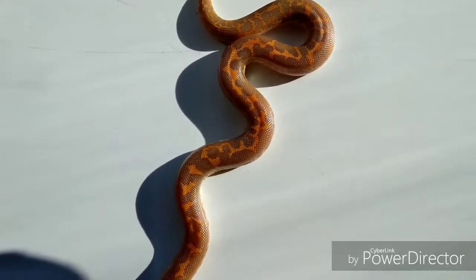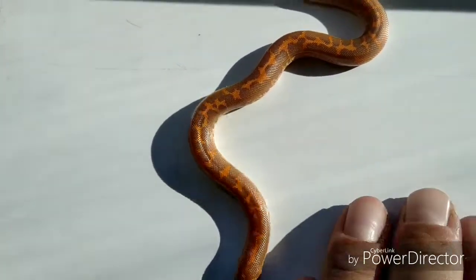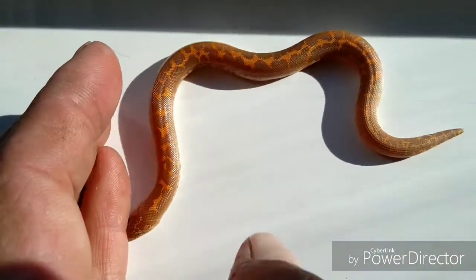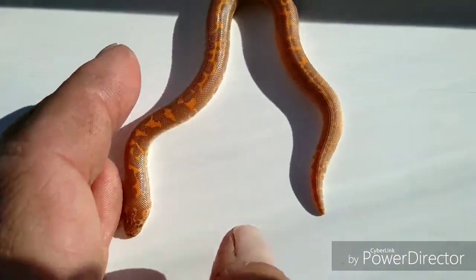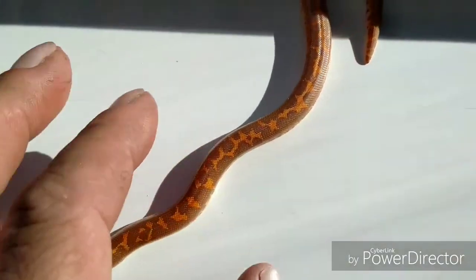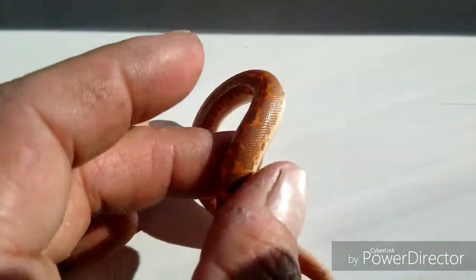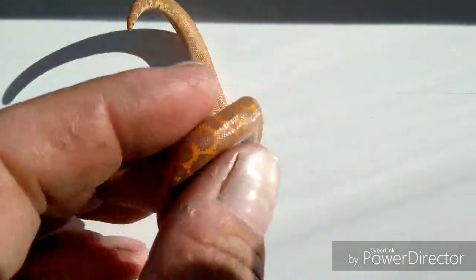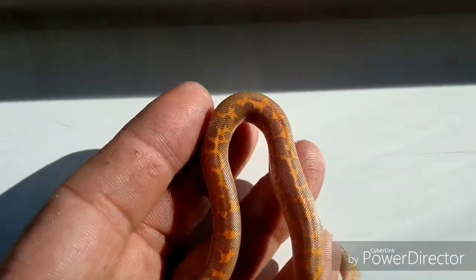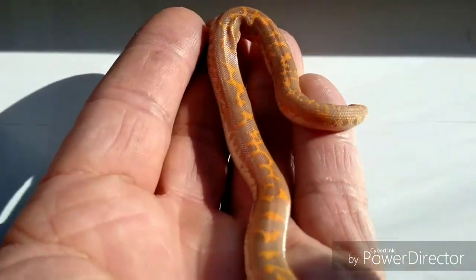We had a total of 20 babies. 11 of them were albino het anerys and 9 snows. And as you can see, albinos are absolutely gorgeous. They do hold a very sort of caramelly brown, very high oranges. As you can see, the orange is super bright.